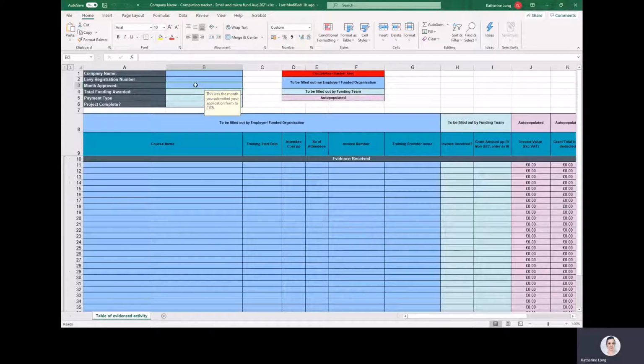Month approved. This was the month that you submitted your original application form to CITB. The funding team will double check this for you just to make sure it's correct. The total funding awarded, payment type and project complete will all be filled out by the CITB funding team, and you can see this because all of these cells are highlighted in green.